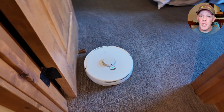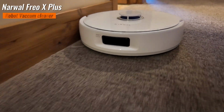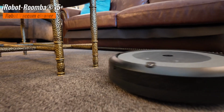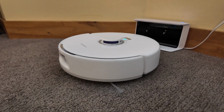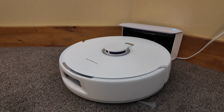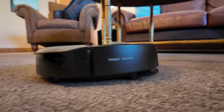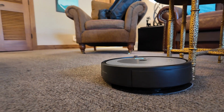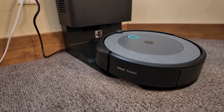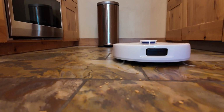But today, we're going to put two of the best value robot vacuums to the test, the Narwal Freo X Plus and the iRobot Roomba Combo i5 Plus. We'll look into their features, performance, and overall value to help you decide which one deserves a spot in your home. Most vacuums have that one pain point that just makes you want to throw them out in the garbage. But these have held their weight as I've tested them both. They're not perfect, but they really have stood the test of everything I've put them through.